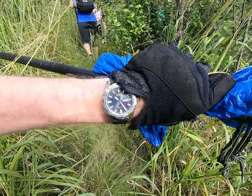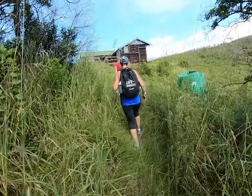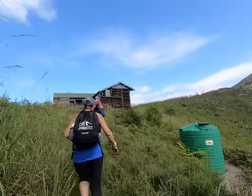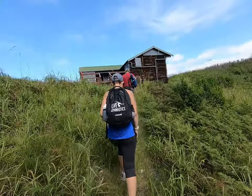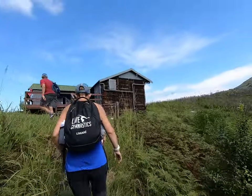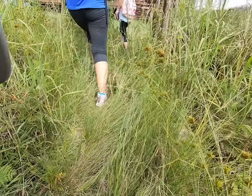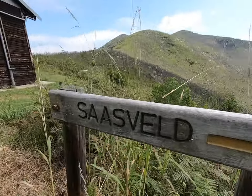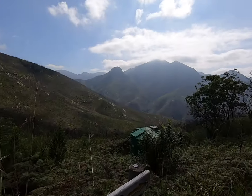That's about 9:25. And here's the hut. The grass is rather slippery over here. There's a sign that says this way back to Sarsveld. It's the view of the valley.